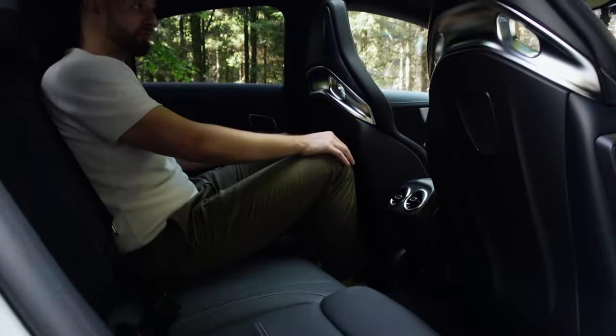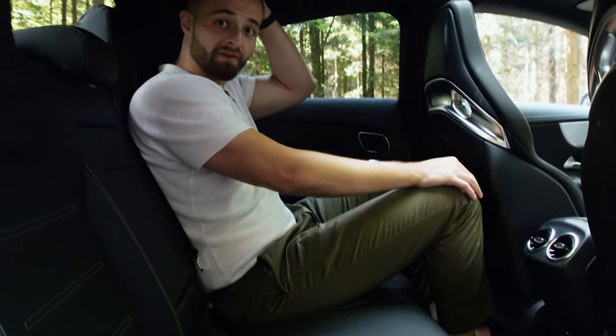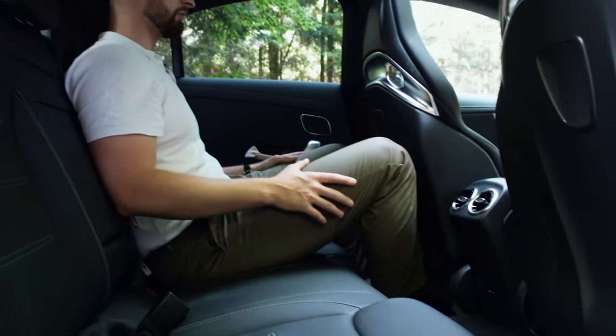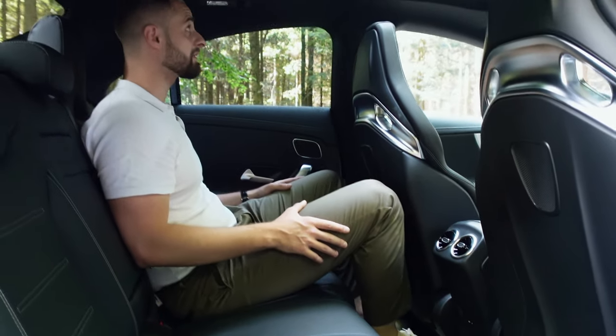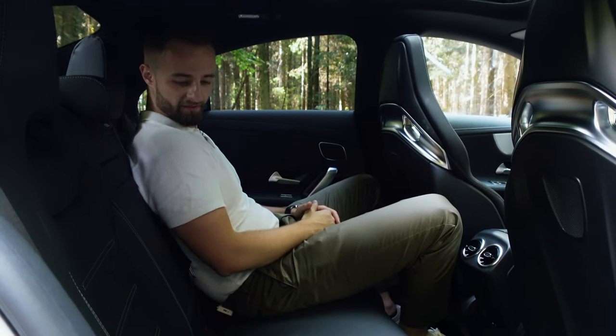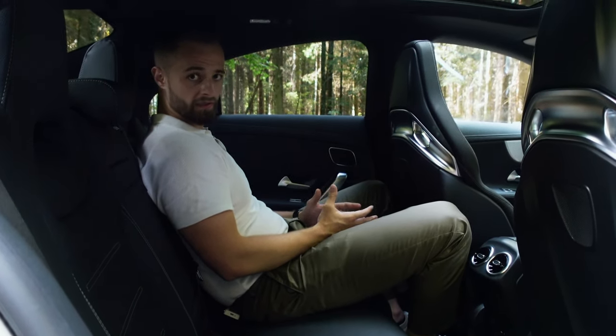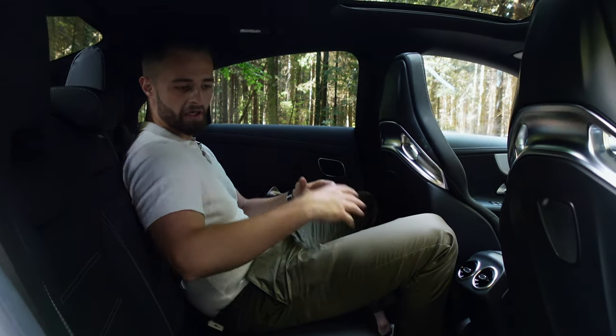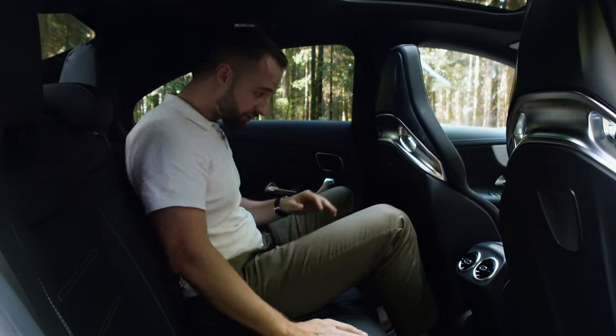It's really, really low for my head here, so I really don't have any space. If I sit like I would normally do, I will touch the top with my head. But if I lean back a little bit, I think it's okay. Still, if you want a big car, buy something else. But children could easily fit in here, and for short travel, also adults.